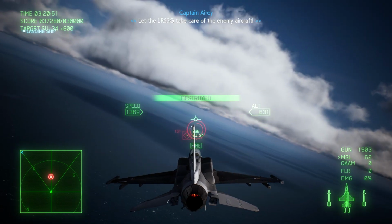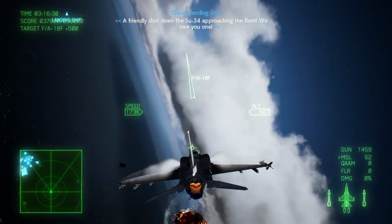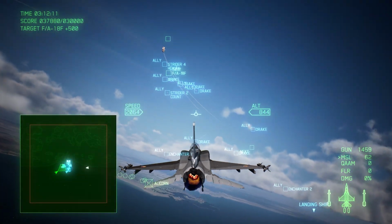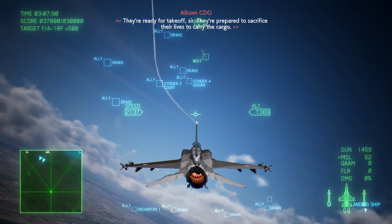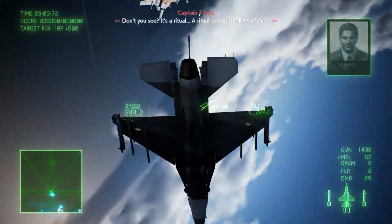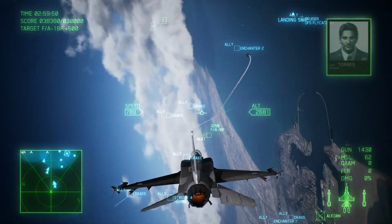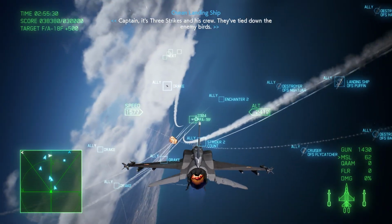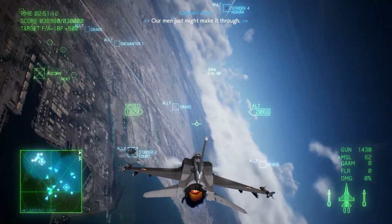Let the LRSMC take care of the enemy aircraft. The friendly shot down the Su-34 approaching the fleet. We owe you one. Captain, they're ready for kickoff. I'm out of clams. Oh no, not my clams. Beautiful. Captain, don't you see? A ritual to end the lives of men. How many must we sacrifice to prove the rest? Captain, it's 3 strikes and his crew. They tied down the enemy bird. Gotta say, that dude's dead, right?